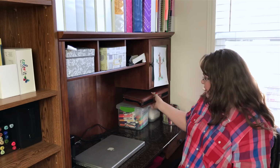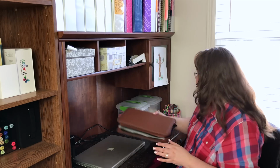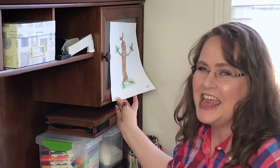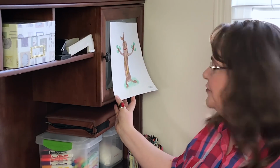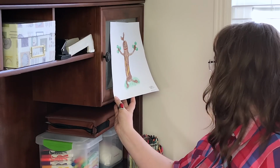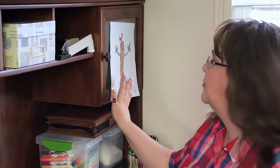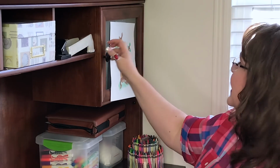I also have a really cool case right here that I just received from a fan and I need to send a thank you note to, so it's sitting here waiting for me to take care of that. Up here I have a little piece of art that my awesome son Carter drew for me. Let's see, that was in 2016. It's of my very favorite Pokemon, Sudowoodo.